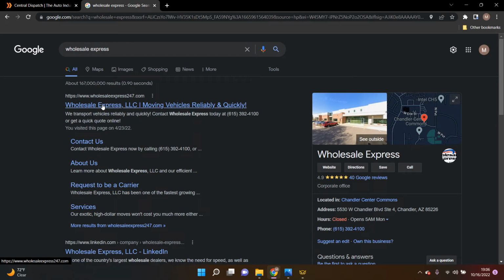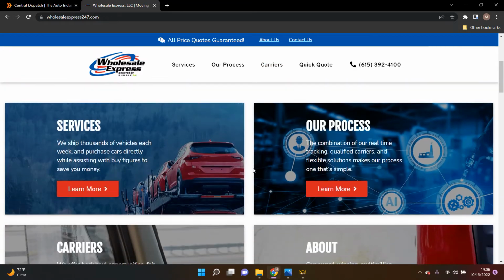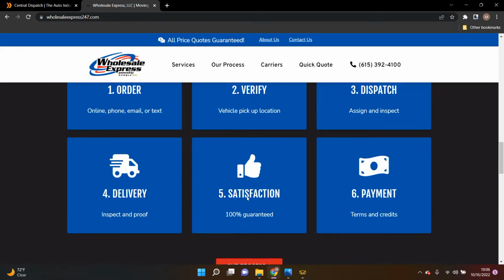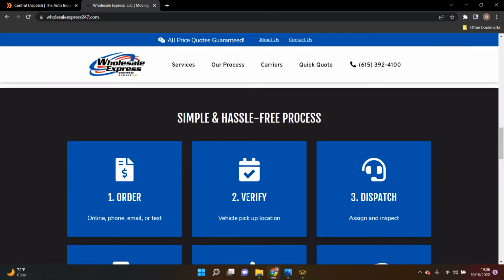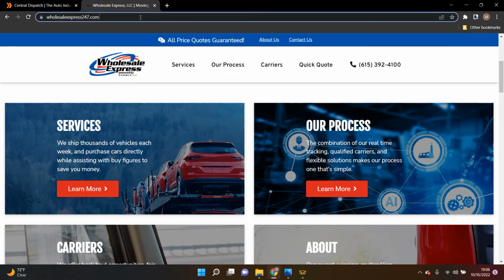But at the same time, I think Wholesale Express is one of those that sends out a list. Obviously, you go right here to carriers to sign up for them, but they send out a list to let you know what loads they have out and what loads are in the area. So you could sign up and get on their list for when they send that out. Wholesale Express is pretty decent. They're located out of Tennessee. And a lot of their loads are pretty decent that they pay out.